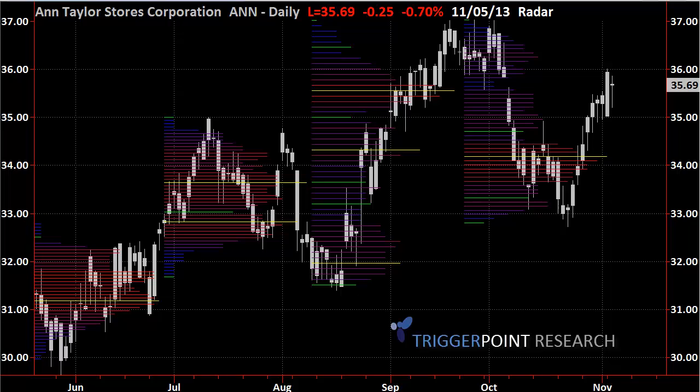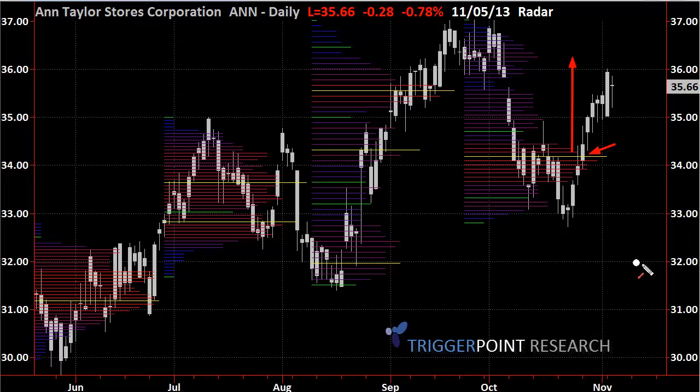Now I wanted to go back to what we talked about last week, and we talked about Ann Taylor. If you remember last week when we looked at this, we had basically been looking at the level that, hey, there's an interesting bounce potential here at about the 34.5 range. And what we were seeing at the time was very little upside resistance all the way to about 36.5.